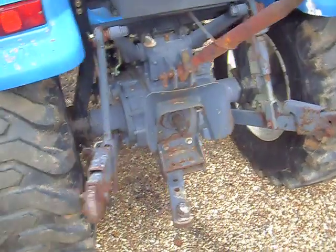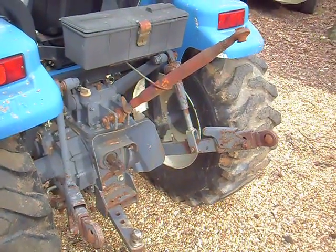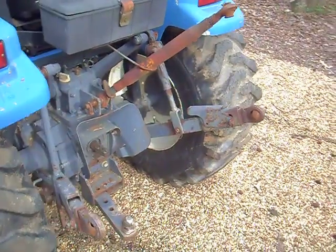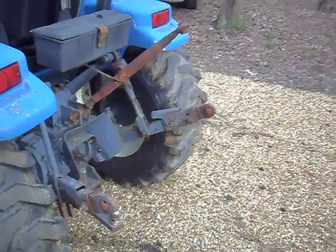I don't know much about three-point hitch stuff. I want to get a brush hog mower, and I want to make like a little boom attachment off the three-point hitch for picking up, for skidding logs, picking up logs and skidding them. You know, pick them up and get a high point to drag from, a high hitch.